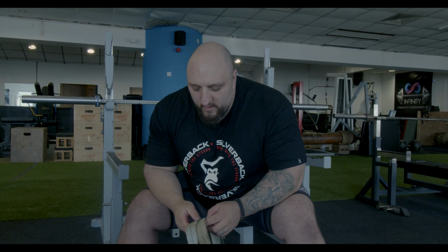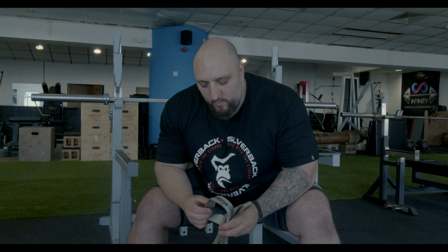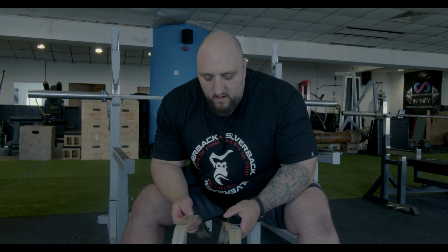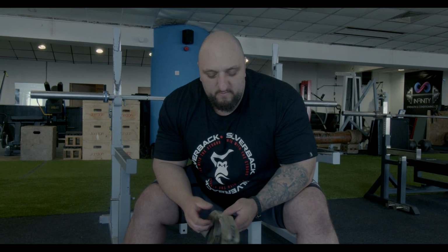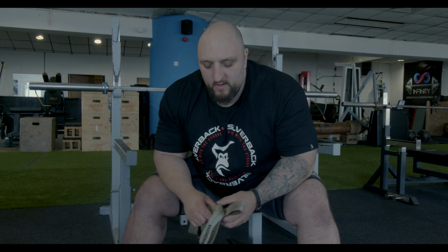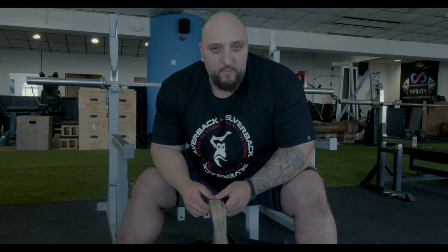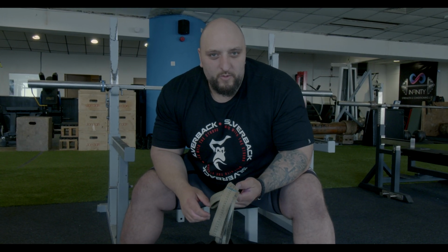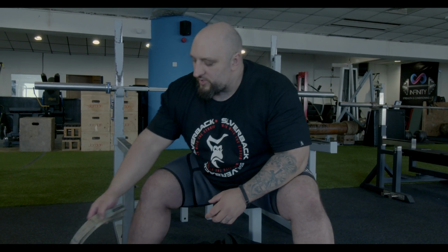I've had these for 3 years maybe. Superior Strongman. Just used them for axle deadlifts. They fit very comfy. I've used other straps, but I just got on really well with these, and like I say, I'm a bit of a creature of habit, so I just stick with what works, and these work, so I like them very much.